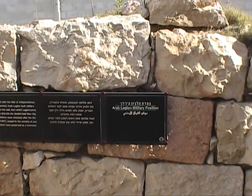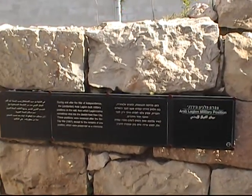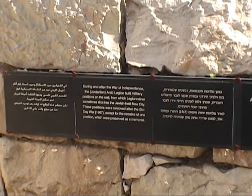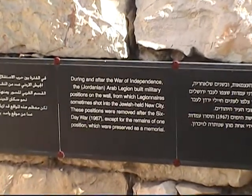We're continuing north, and here is an Arab Legion military position. So during and after the War of Independence, the Arabs, I guess, were using this section to shoot over into the Jewish-held new city.